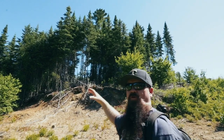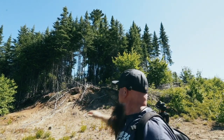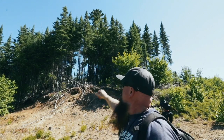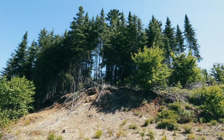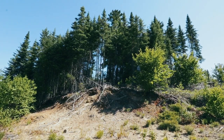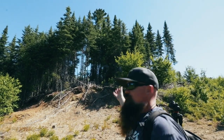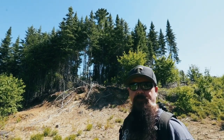Alright guys, here's another interesting group of trees that just catches my eye again. There are some dead trees in the front here, and then one crop of what looks like younger trees, just remotely in one area. It's not like that anywhere else here. So I'm going to grab a picture and see how it turns out.